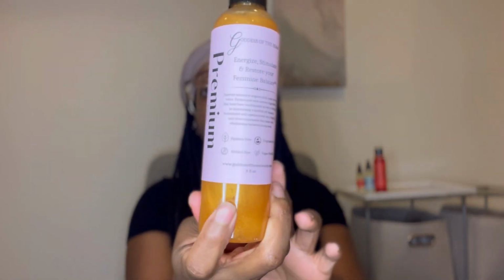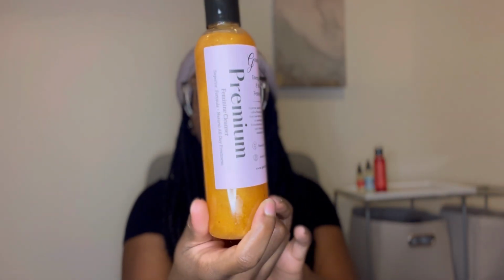Ladies, I highly recommend the premium yoni gel unless you feel like you have a very sensitive yoni. If you do, then I would recommend Goddess of the Sea's Sweet Nectar Yoni Gel or her Delicate Formula. Now, I'll be honest, I've never tried the Delicate Formula, but I know the purpose that it serves. I have used the Sweet Nectar Yoni Gel in the past.